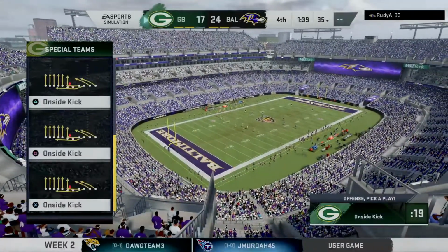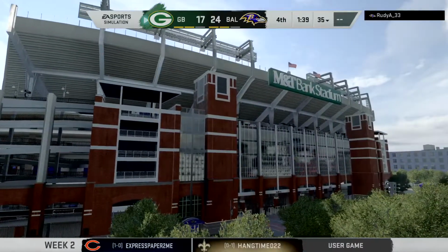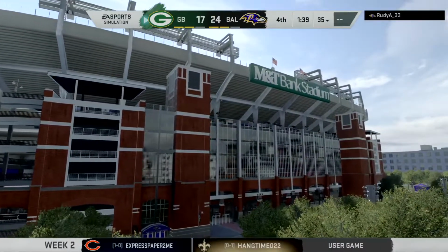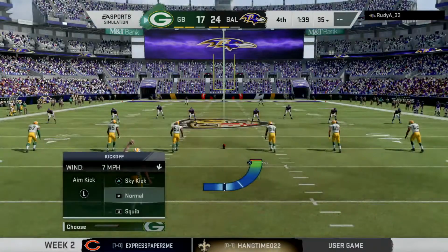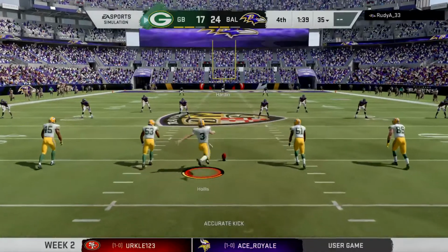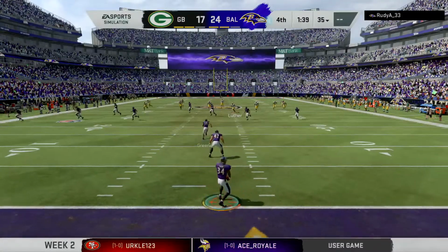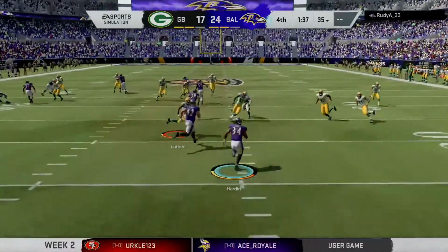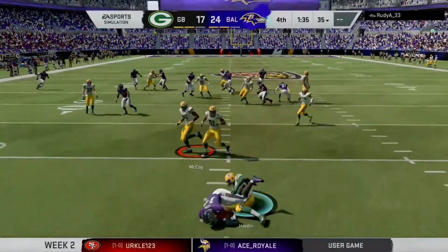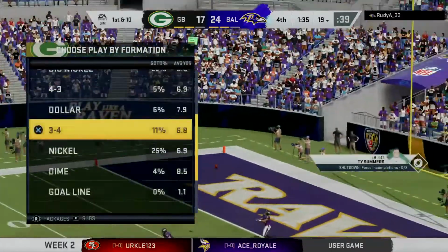Now the Ravens are going to use one of their timeouts as they head to the sideline and talk over what to do next. This game is back within a touchdown now as the kickoff's away. This will be taken in at the 1, and he'll take it back to about the 19-yard line.